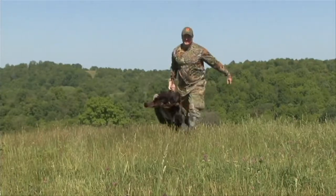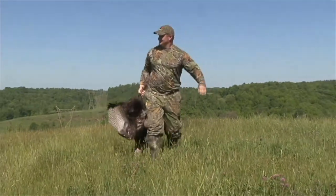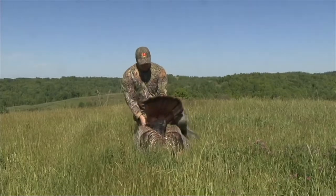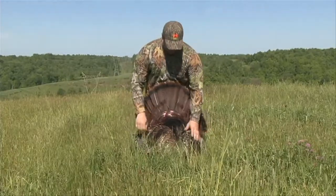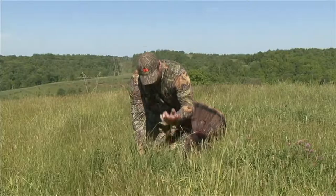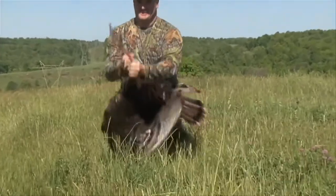Those are some hooks. Well over an inch and a half. Good turkey. I tell you, when he was coming in, just look at that tail fan. Crazy tail fan. Good beard, probably nine inches long, thick. But this right here is what we were after.